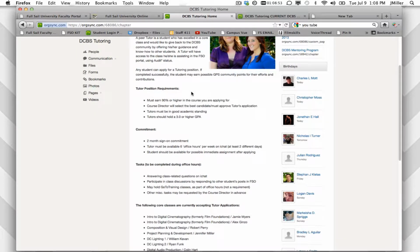The tutor position requirements: students had to have had a 90 or higher in the class. If we did make a match, we've already confirmed the student's GPA and class grade, so you don't need to go back and check those. And then the course director is going to make the selection of the best candidate.